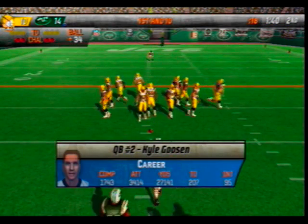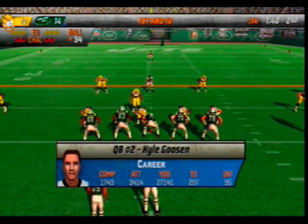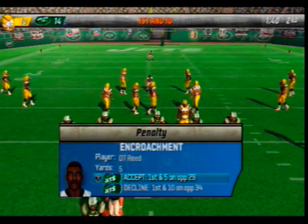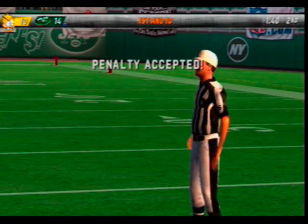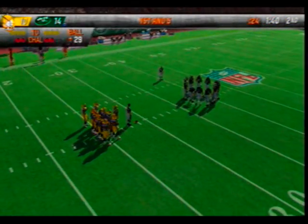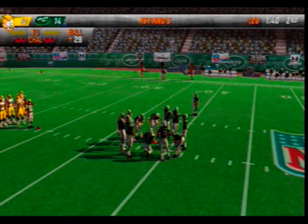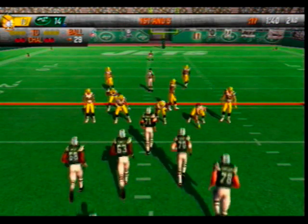Ball on the 34-yard line. They come out in a dime package. Go make a play. So he's called for encroachment. Yeah, he jumped early and touched an offensive player, and that forces the officials to blow the whistle. Following the penalty, it's now first and five.